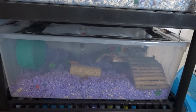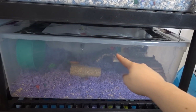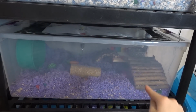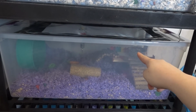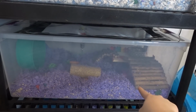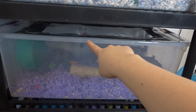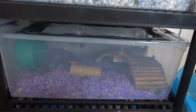She likes to dig her bedding around a lot, so that's why the platform is basically buried. There is a little platform over here with one bendy bridge there and one bendy bridge here. Her food dish is on top, and underneath the platform there is another hide house, and underneath this wooden bendy bridge there is another one. It's a pink igloo. You can kind of see the door of it right there. And then her water bottle is back here. And her bedding here is the purple Carefresh mixed with a little bit of the soft granule bedding, which are these little brown tan dots you see throughout.